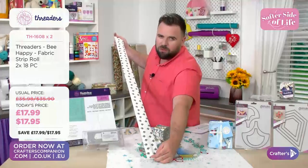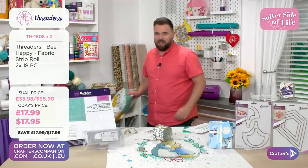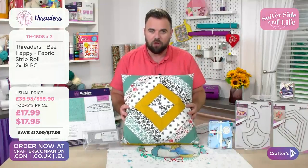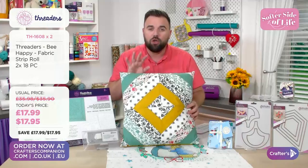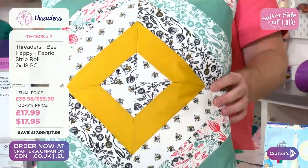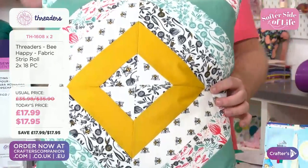Now, I know you're just thinking, well, what am I going to do with a load of strips? But check this out. Look at this gorgeous cushion that we've got just there. You get two sets of the 18 piece fabric rolls, so you're going to get a buy one, get one free situation. $17.99 or $17.95 gets you both.